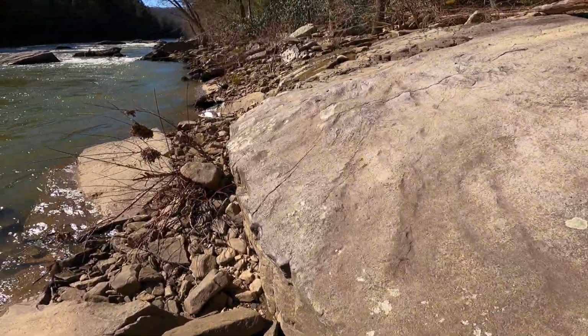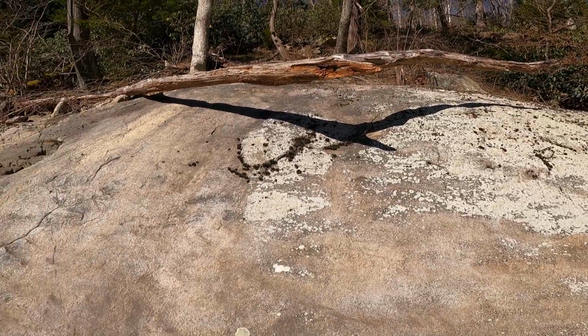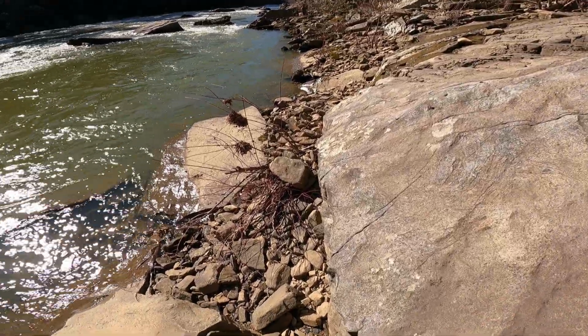And we can also use this rock to orient where the motorboat hole is. It's either upriver from this rock or downriver from this rock.